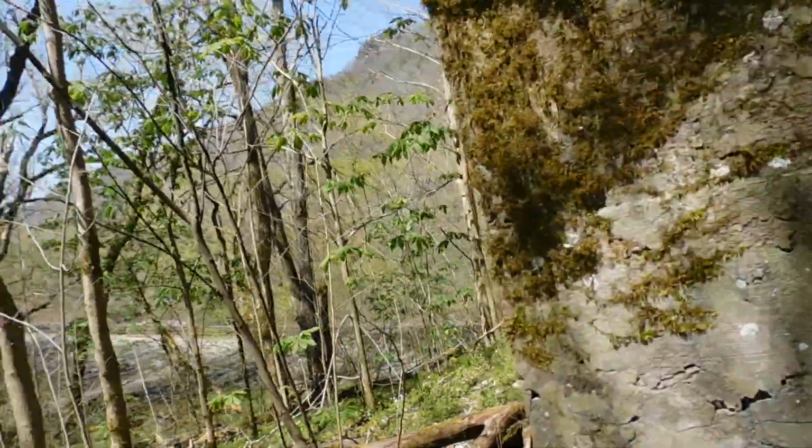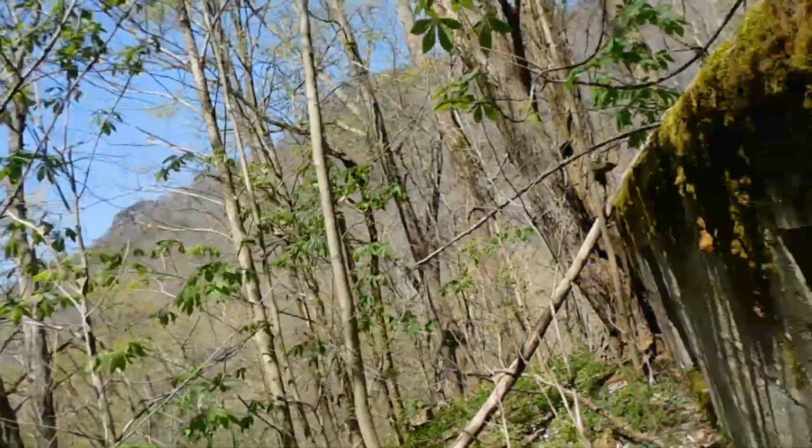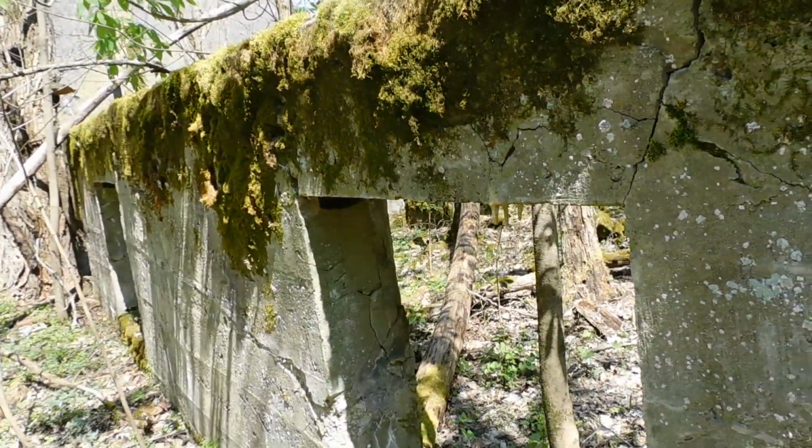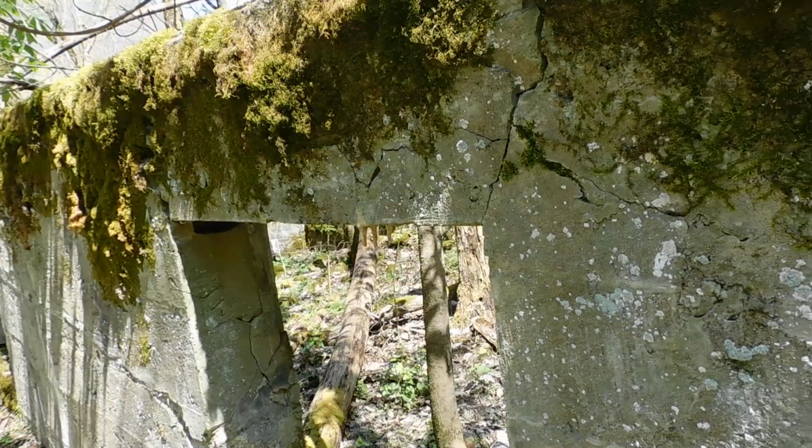I'm here in the remains of the coal camp of Fire Creek. Not a whole lot left here. This building had a concrete foundation. I don't know if it's the company store or not, but it may have been.